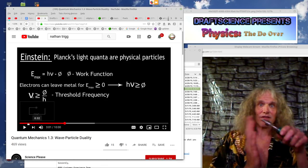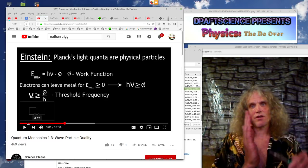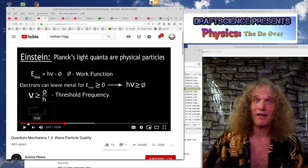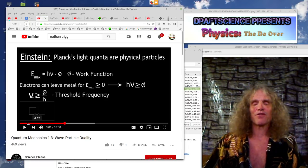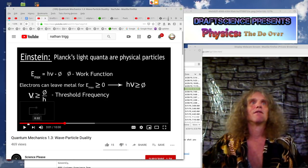Low frequencies don't add any energy because the likelihood is that you hit it the first time, it wobbles, and it's coming back, and you're hitting it when it's going the wrong way. It's totally destructive. So you're not going to get more motion out of the electron. You're going to get less motion.